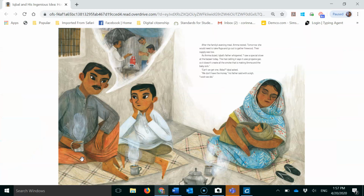After the family's evening meal, Amna rested. Tomorrow she would need to take Rupa and go out to gather firewood. Their supply was low. As Amna dozed, Iqbal's father whispered, "I saw a special stove at the bazaar today. The man selling it says it uses propane gas and doesn't create all the smoke that is making Amna and the baby sick." "Can we get one, Abba?" Iqbal asked. "We don't have the money," his father said with a sigh. "I wish we did."